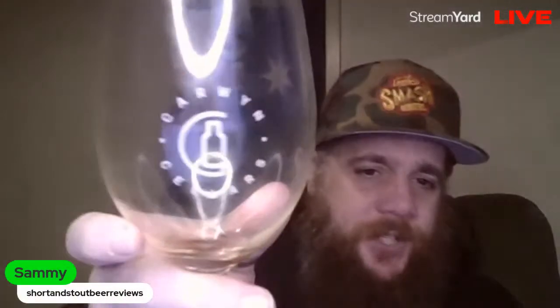So I've got my Carwyn Cellars hashtag proper glassware. Big can, this one. The can sizes have varied a bit, but I've found a lot of the smaller cans have been the real boozy, like 13, 14 percenters. So fair enough.